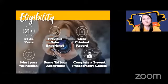You must be able to pass a full medical. So you will have to go for what they call a seaman's medical before you get on board. Some tattoos are acceptable, especially the small ones that could be covered up whilst you are on duty, but it's always best for us to get clearance from the cruise ships before you make your application. There's also a comprehensive 3-week training course that is done here in South Africa. Once you have successfully completed this training course, it enables you to start working on board as a photographer.